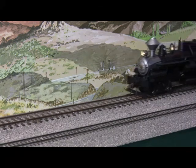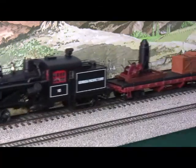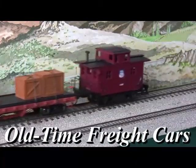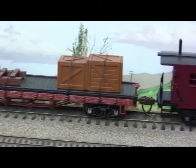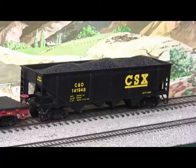And also rolling into the store, several new products from Bachmann. First off, old-time logging equipment. Featuring such details as metal truss rods, freestanding brake wheels, sharp paint, and ultra-realistic loads, these standard gauge cars will make any logging layout look good.